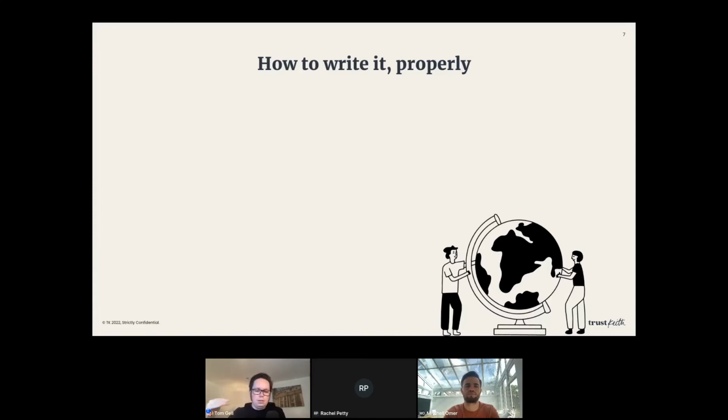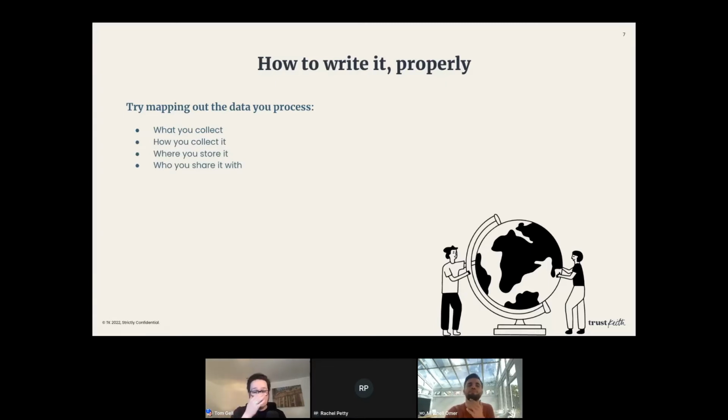There's a few things we need to do beforehand in order to make sure that we've got a privacy notice that is going to stand up to scrutiny. One of those is mapping out your data. Map out what you process, what you collect, how you collect it, where you store it, who you share it with, all of those questions that we're trying to establish so that we can potentially write a privacy notice.